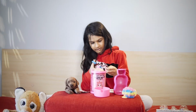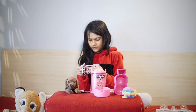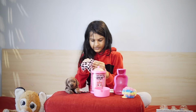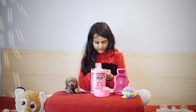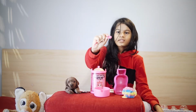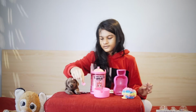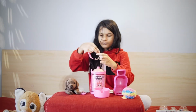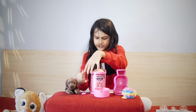Oh, I felt something hard when I was turning. What is it? What is it? Oh, two things at once. We have a doll stand. I think this is some doll stand for the shoes, and we have a rope. I mean, I think this is like a little purse. Oh, you can put it here. I'm gonna put it on later.